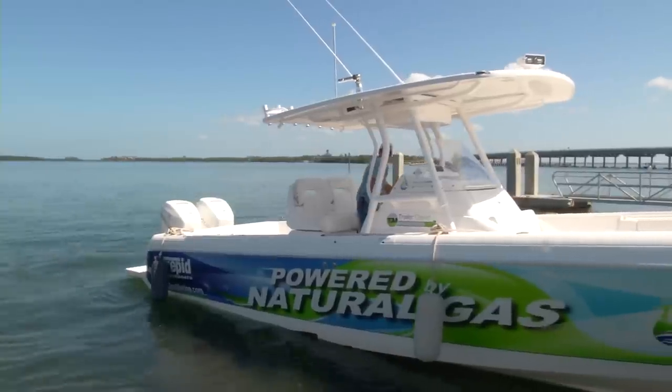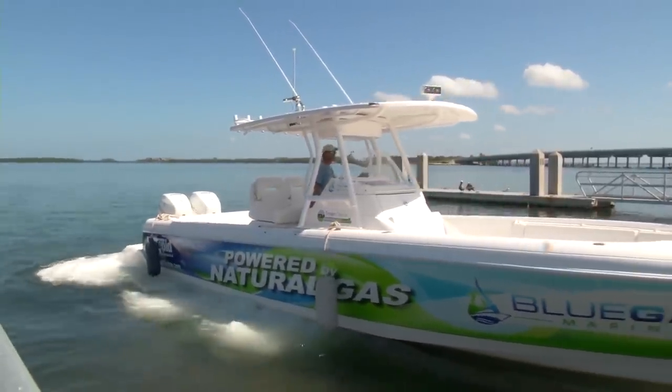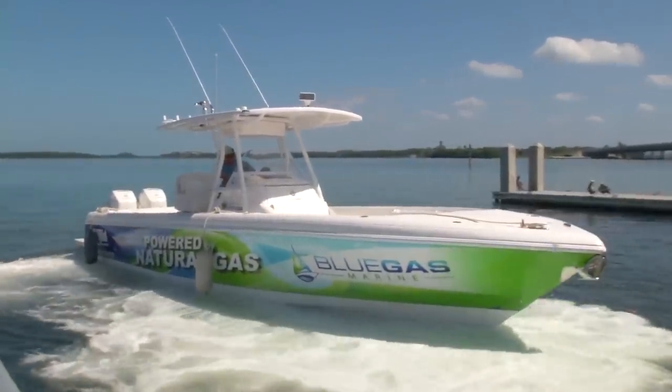The Blue Gas project was very unique. You know, that was something that Ken had wanted to do. I was kind of indecisive on it, to say the least. But there is a market there. And actually, when we got into it and started working with those guys, I've got to tell you, there's going to be a future market for that.